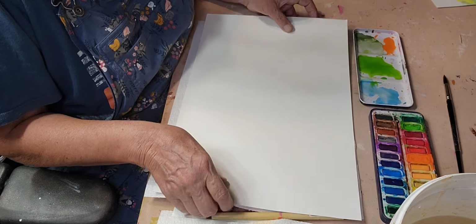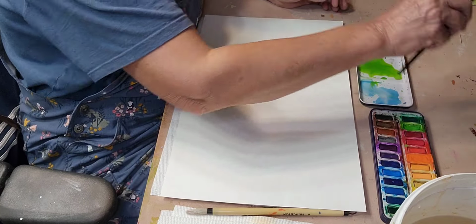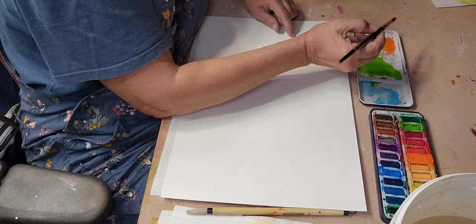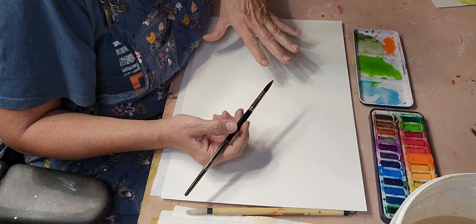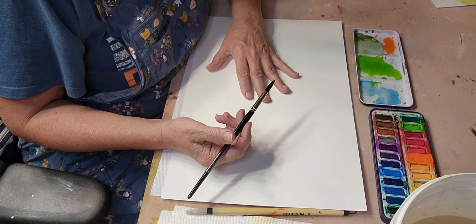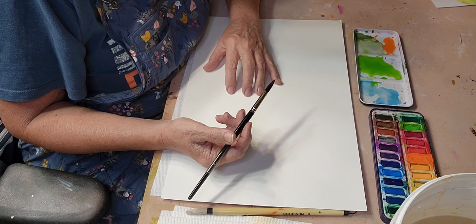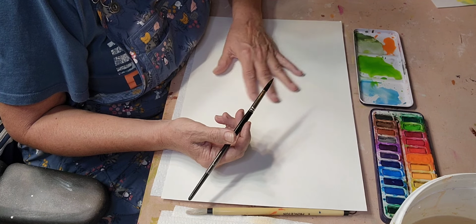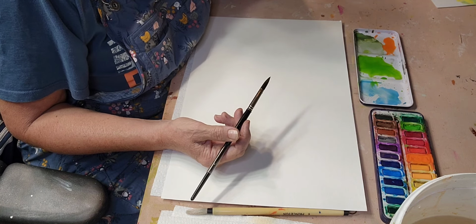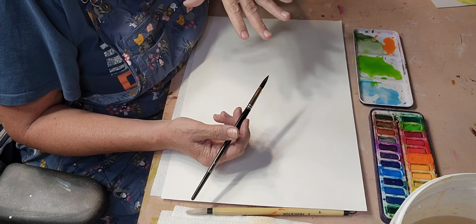Don't try to control it too much. All right. So the center of my flowers. So what I was saying is the theme this month is faces. And I thought about it a long time about what kind of faces I wanted to do. And I didn't want to do anything in too much detail. So I'm going to do flowers with faces.